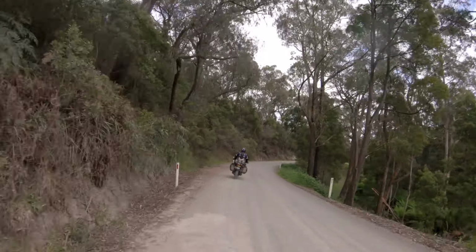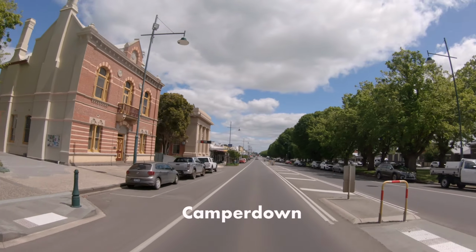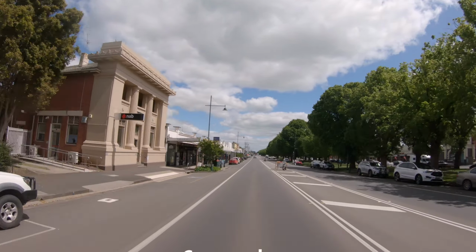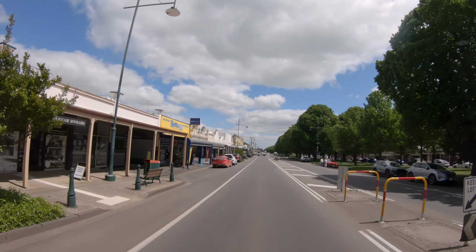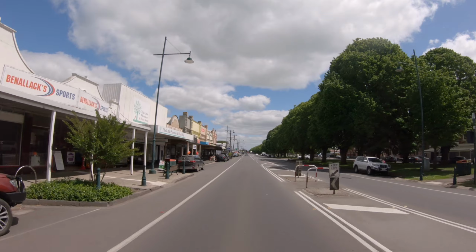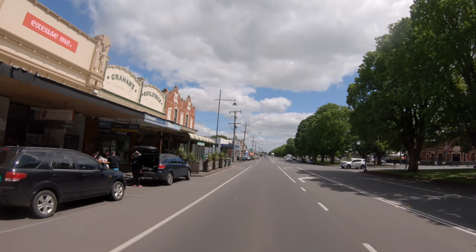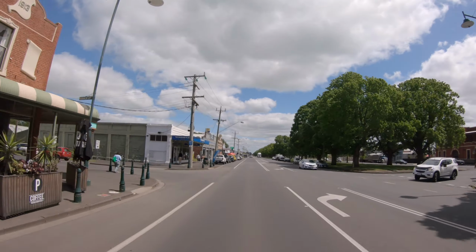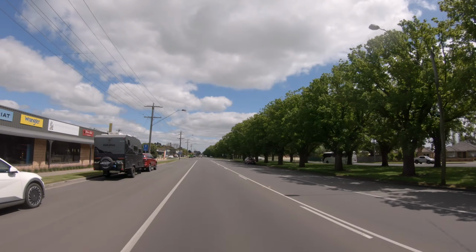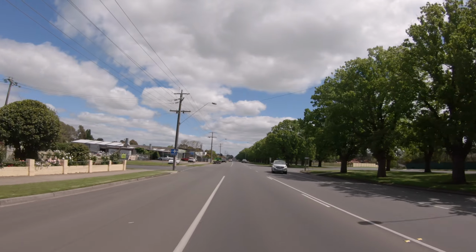Anyway, the road's still interesting. The town of Camperdown. Main Street. Quite a thrivey little town. Avenue of trees there. Be some European thing, surely.